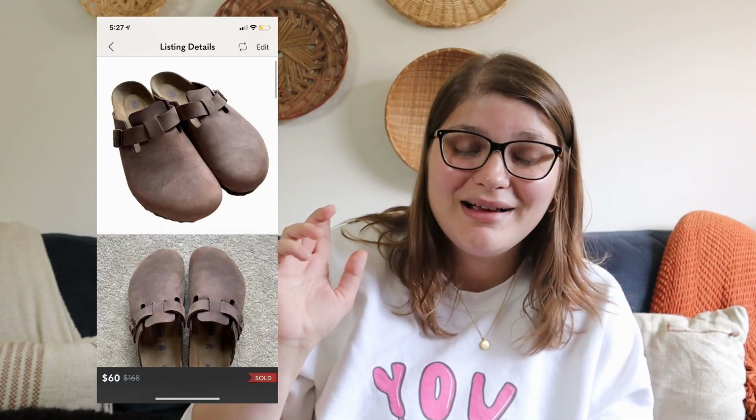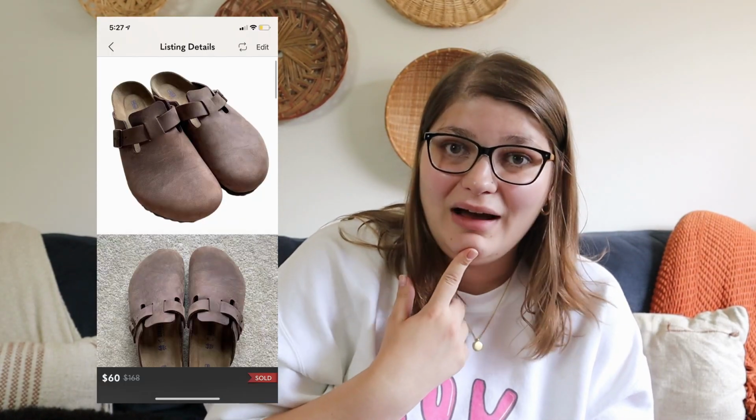And then this one is the last pair of Birkenstocks. I promise I'm just going in order of our biggest sales, and they all happen to be Birkenstocks, but this pair is a pair of clogs that I found in a Salvation Army in Indiana for $10. I snatched them right up, and I definitely could have gotten more for these.